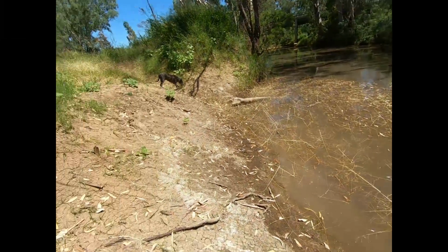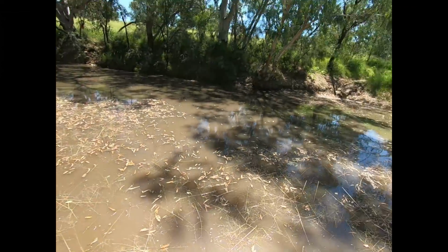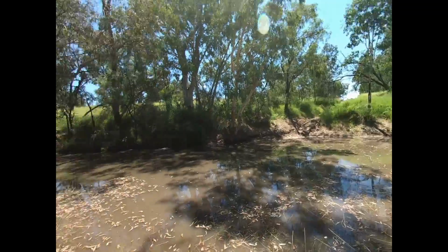But yeah, there's a track that normally drives down through here and up out the other side. So it would be a bit of fun if you had a few of you here, but it's only me today, so I don't really want to try that and go and get stuck. I won't bore you with the talking. I'll just show you some more footage.